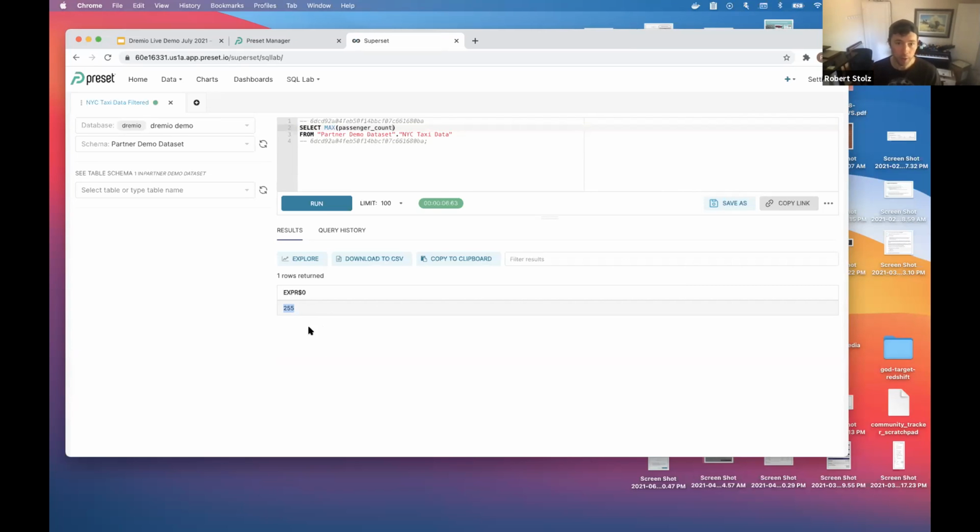Here you can see that the largest number of passengers that was given a ride by a New York City taxi is 255. That's a lot of passengers to fit into a taxi. And so it has me wondering a little bit about whether there are some records in here that aren't exactly what we want.